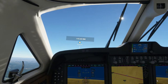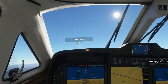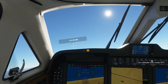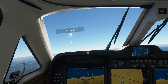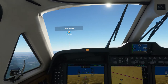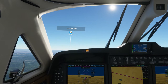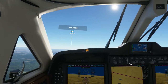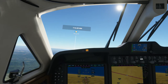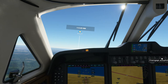First thing I'm going to do is engage autopilot. Alright, so that'll take care of our heading, and then I want altitude hold mode. And then lift off the stick and let the plane take over. Just checking everything is set the way I want it.